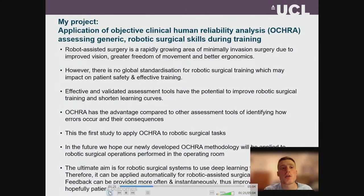The title of my project is The Application of Objective Clinical Human Reliability Analysis, abbreviated OCRA, Assessing Generic Robotic Surgical Skills During Training. Robotic assisted surgery has tremendously grown in the last 15-20 years, mainly due to the robotic machines having improved vision with them being 3D, greater freedom of movement with robotic arms being able to move 720 degrees, and better ergonomics for the surgeon.